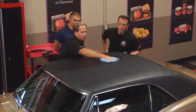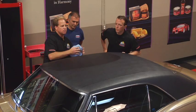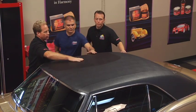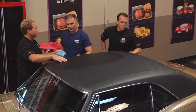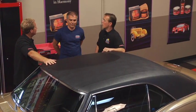Now I worked that product in, then came back and wiped off the excess. It's not all oily and greasy, but you can see definitely where I put it and where I haven't put it. And I bet you're wanting me to finish the rest of this, aren't you? It'd be nice, yeah.